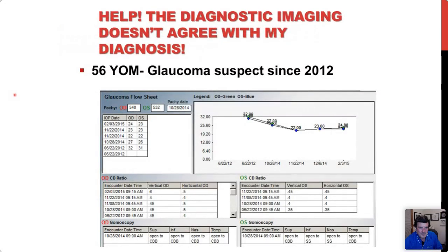Here's a patient we saw in our general care clinic when I was at the university. He's a 56-year-old male who had been a glaucoma suspect since about 2012. His pressure peaked at about 32, but he ran in the low to mid 20s. You can see that his cup to disc ratio varied depending on who was assessing him. Gonioscopy, he was open. Pachymetry was very average. And he sat as a glaucoma suspect coming back every 6 months. Greg, do you want to jump ahead?